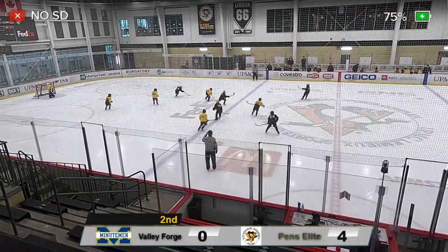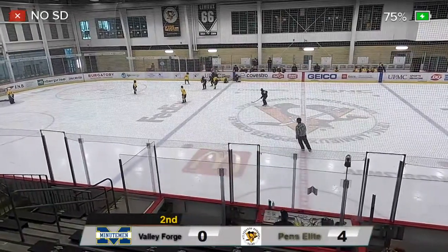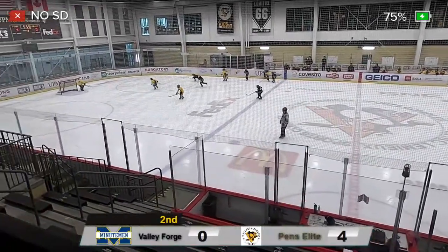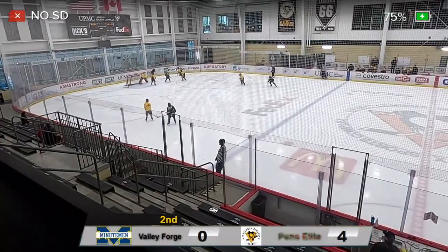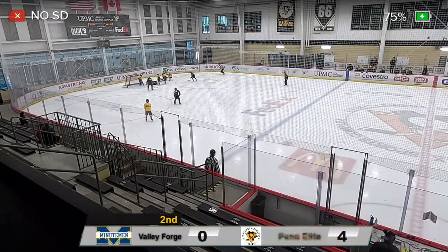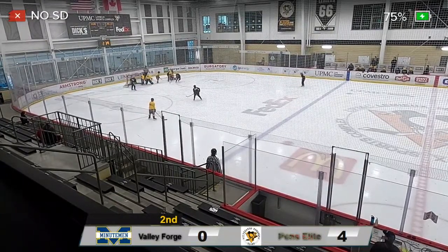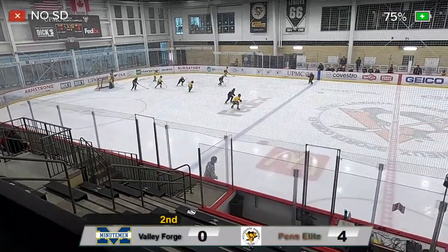and Bowen. Gathered by Foster. Foster and Dixon on the back end. Foster will work it all the way up, and Bowen will give chase. Valley Forge goaltender out to play it right to Bowen. His centering pass kicks off the stick of Goldberg. Gets loose in front. The goalie's a bit out of position as they battle in front of the net. It pops free to Valley Forge, and they're able to clear.